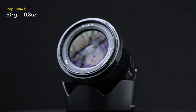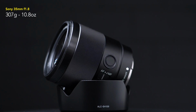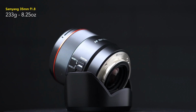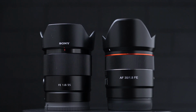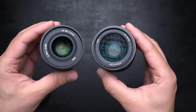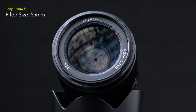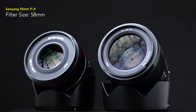Sony weighs 307 grams, 10.8 ounces, including lens hood and rear cap. Samyang is remarkably lighter. It's only 233 grams, 8.25 ounces. That's about 25% lighter than Sony. Now, when we look at the front element, we see that Sony has a larger glass diameter. However, Sony features a 55mm filter thread, while Samyang filter size is 58mm.